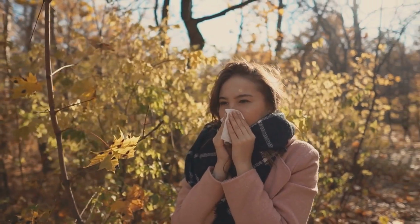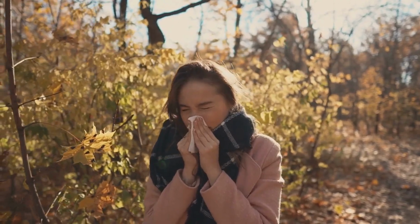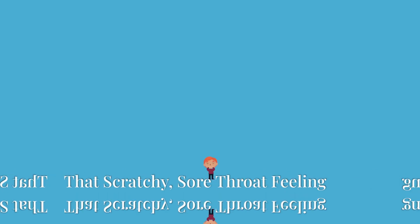Non-allergic rhinitis, on the other hand, isn't triggered by allergies. It can be caused by things like irritants in the air, changes in weather, certain medications, or even spicy foods. So, how can you tell the difference? Well, allergic rhinitis often comes with itchy eyes, sneezing, and a runny nose, while non-allergic rhinitis might just involve congestion.